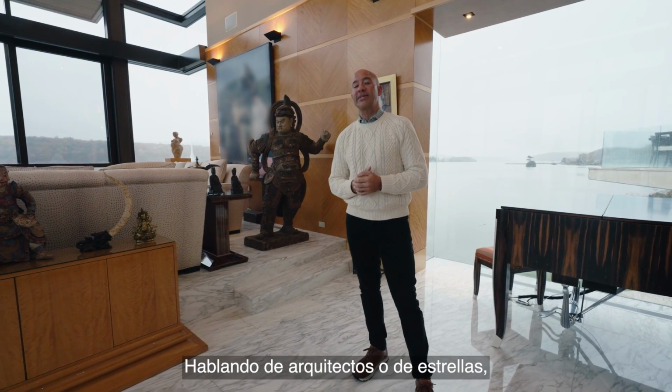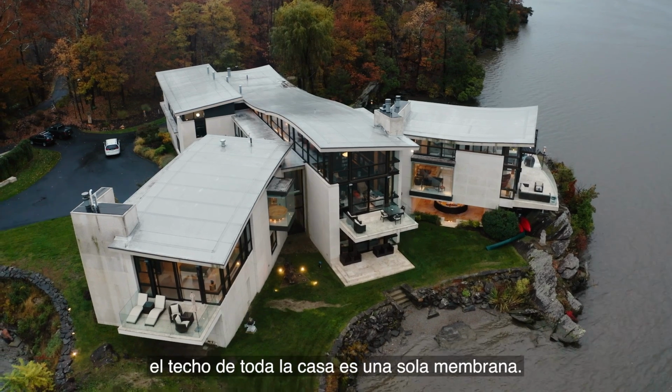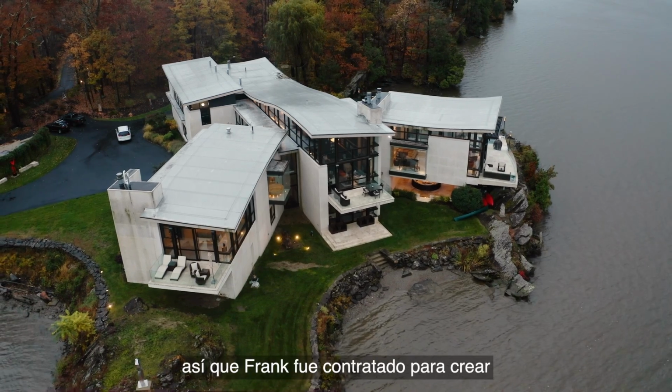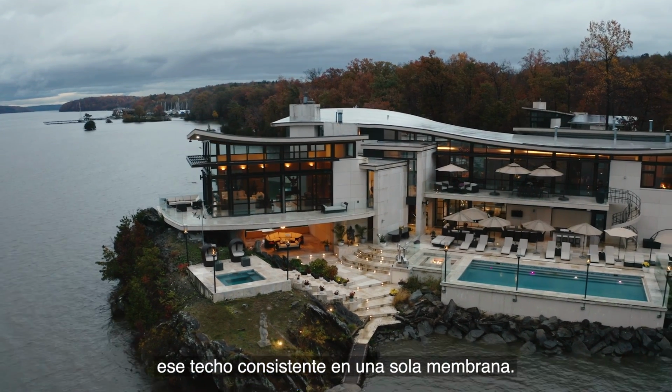Speaking of architects, or starchitects, shall I say, the roof of the entire home is a single membrane, and when this home was built, the only person that could do that was Frank Gehry, so Frank was hired to actually create that single membrane rooftop.